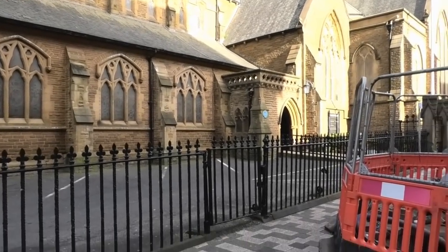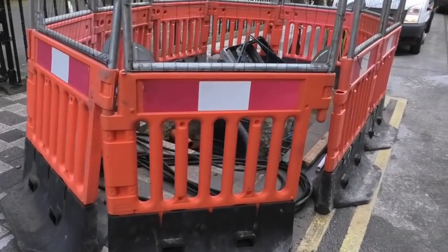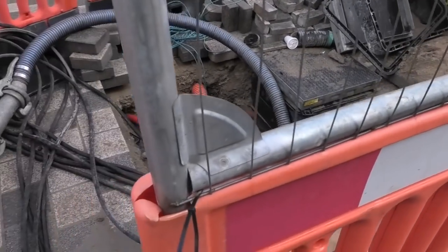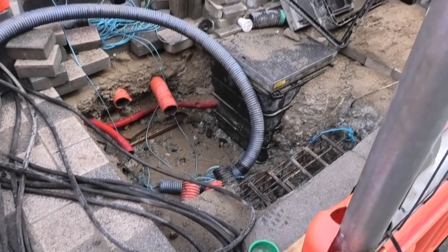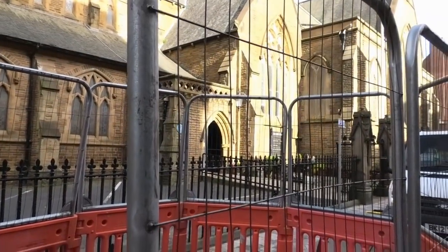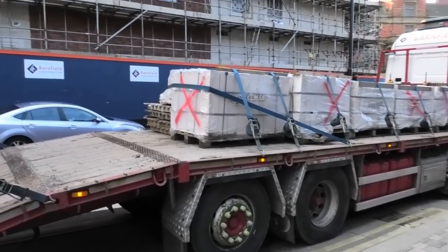Moving on now a few yards down Talbot Road, just outside the church now. Now what I'm going to show you now, this work started this morning. Now this is where the traffic lights and street lights will be controlled from, and they are inspecting this area this morning, making sure everything is ready for the connections.